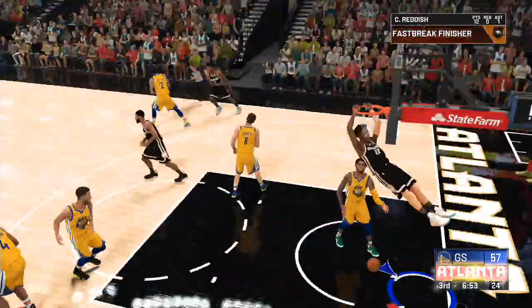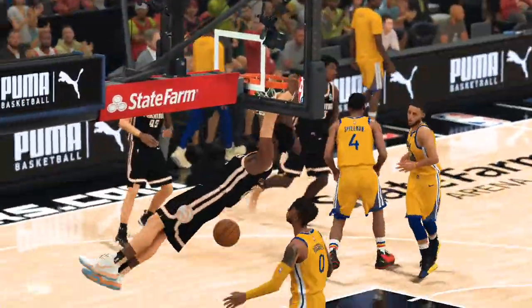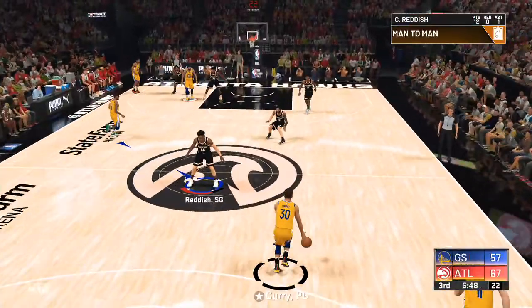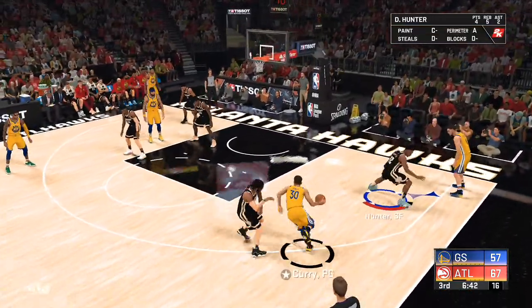Here's Reddish. And Reddish with the slam. He takes advantage of them in every way possible. And Greg, he lures them into a trap on the steal and then bang, straight to the bucket. Great activity at both ends. Great teamwork as well. Now here's Curry.